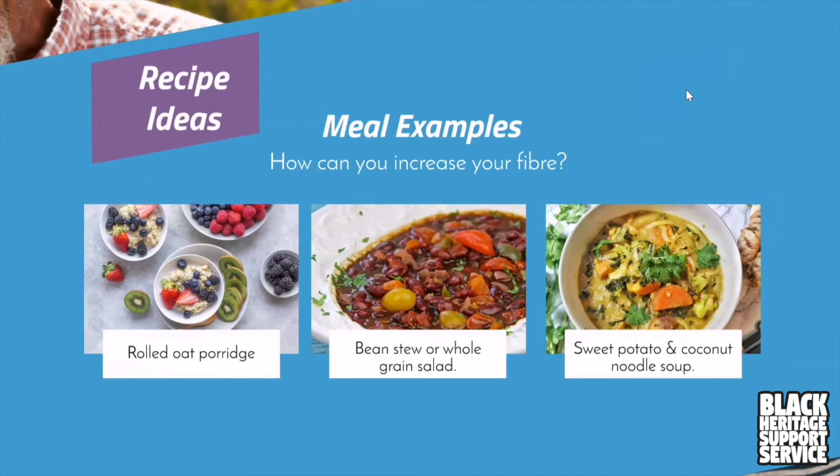For lunch, I've got a bean stew here, or we could have bean stew with like a couscous salad. And for dinner, I've got sweet potato and coconut noodle soup. So these are just easy ways of making sure that you're counting your fiber. We're not looking at calories. If we increase our fiber, this is what keeps us full, which means we no longer have to count the calories.